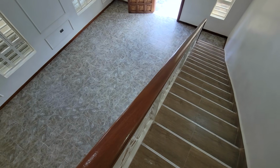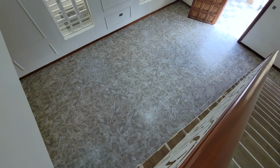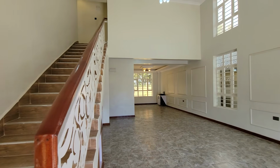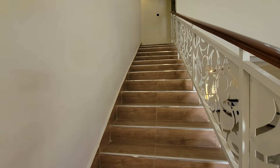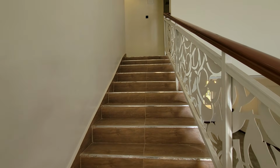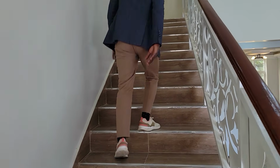But for the double volume, this is really unique. I've not presented a home with this feature in Nakuru. Now, being double volume and their high ceiling, climbing to the rest of the bedrooms, it feels like you're taking a little climb to heaven or something. So let me take that. Freddie, you can stay down there. Then I'll tell you how it feels being up here, bro.